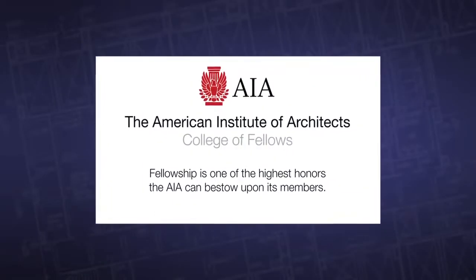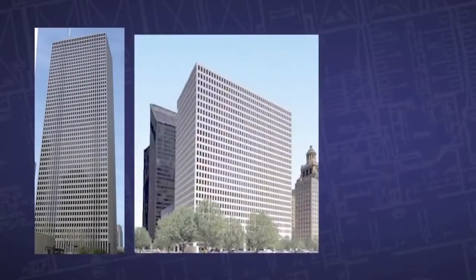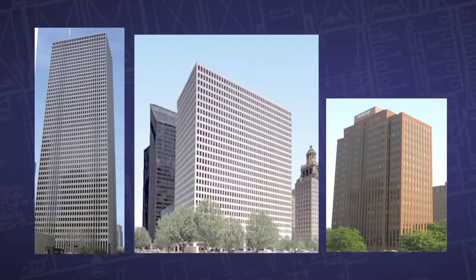I'm a fellow of the American Institute of Architects. For the 40-plus years that I've been practicing architecture, I've designed a variety of buildings from small houses to high-rise office buildings. Some of the high-rises that I've worked on are One Shell and Two Shell here in Houston. I was project manager for a 22-story office building in Akron, Ohio.